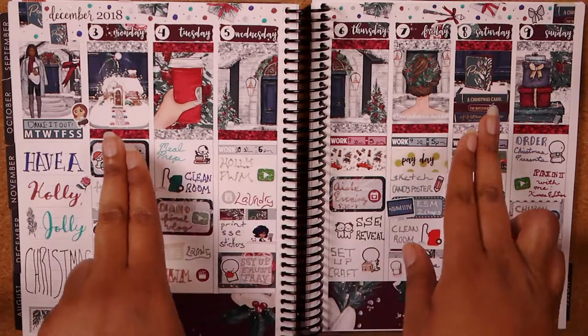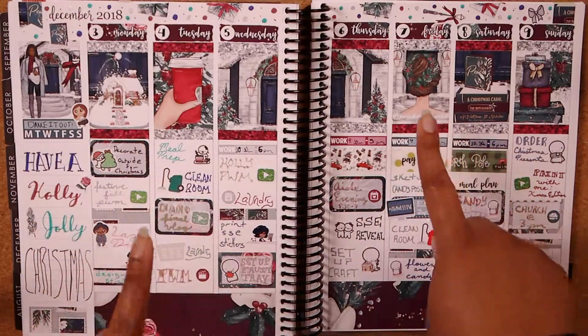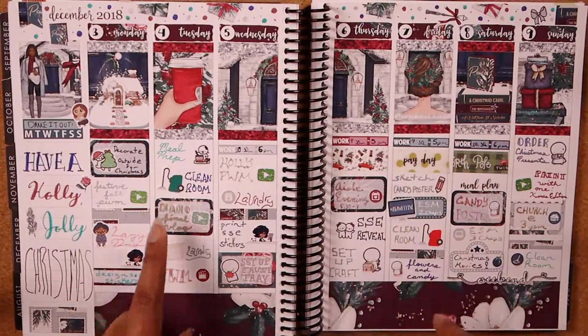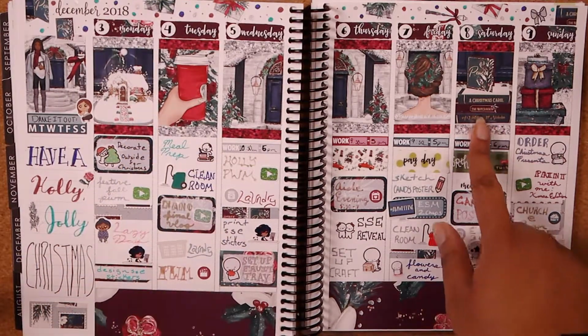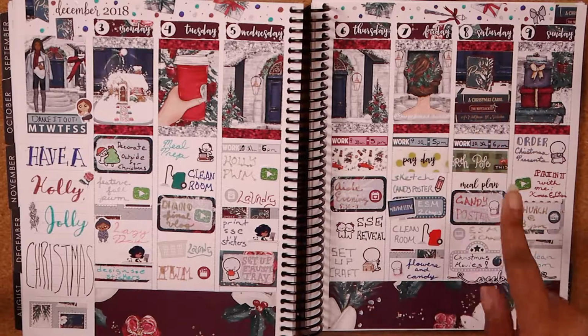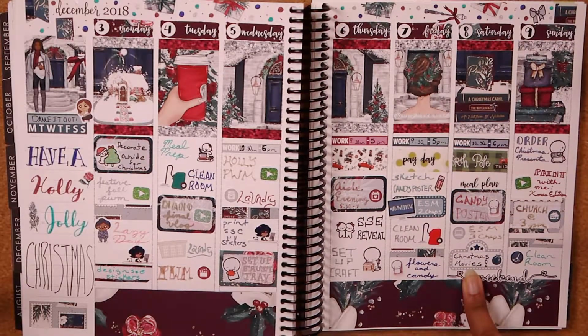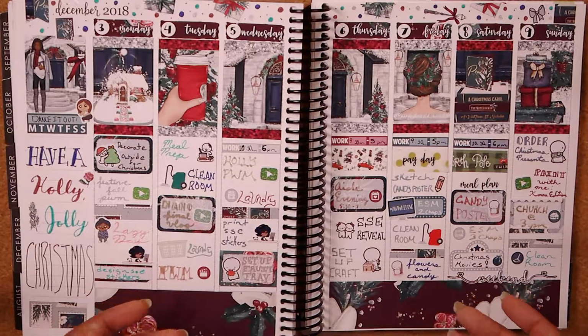These full boxes have to be my favorite part because they are just so gorgeous. I just love the Christmas clip art. It's so cute. Like this gingerbread house just makes me want to build a gingerbread house, and these Christmassy books. I totally want to watch Christmas movies this day, which is why I put Christmas movie at the bottom of this day, because you can never watch too many Christmas movies during December.